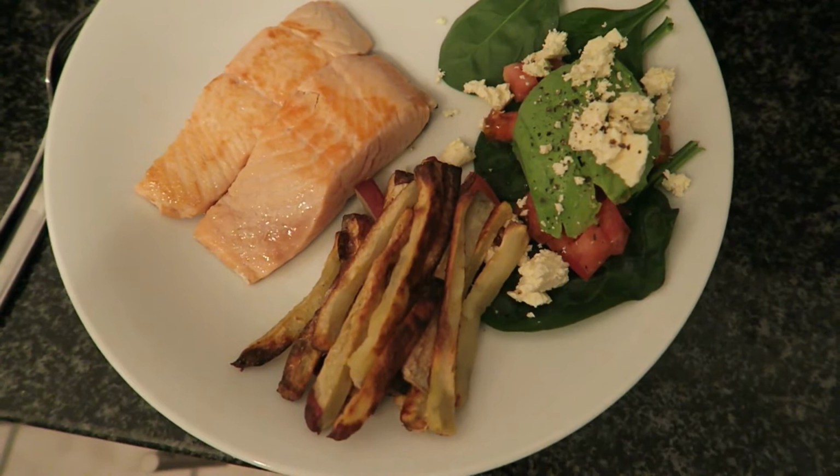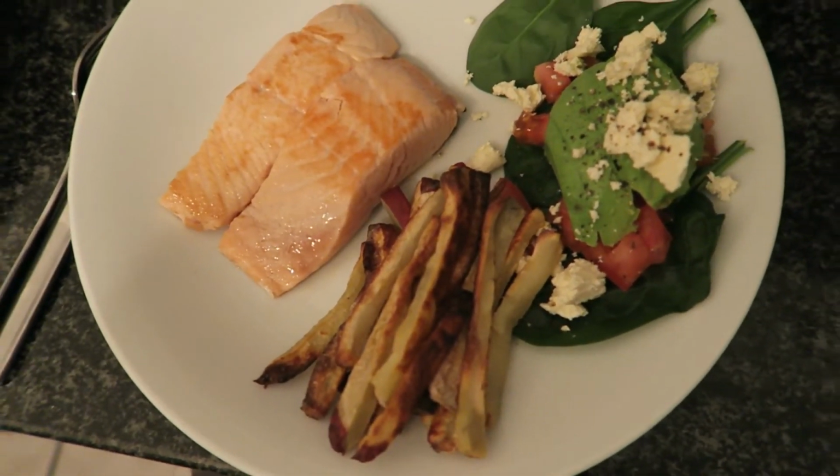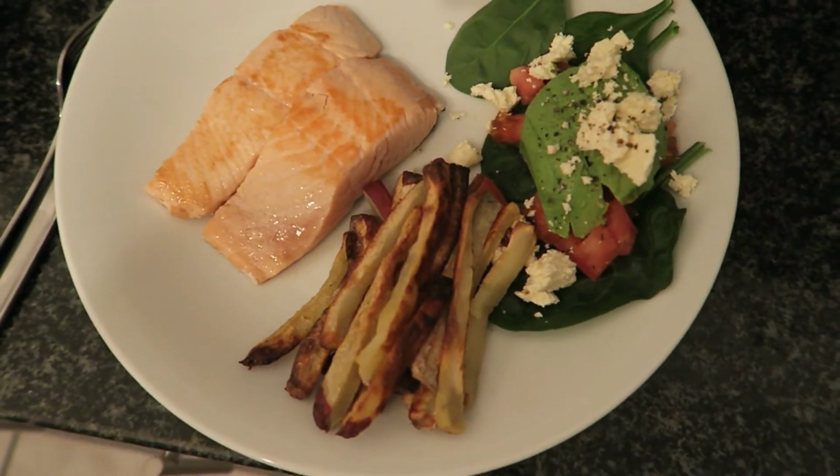Dinner tonight, I have made us some seared salmon, sweet potato fries, and a little bit of a salad. So a nice healthy dinner. So we had our dinner. Our dinner was delicious, wasn't it?